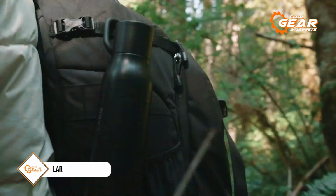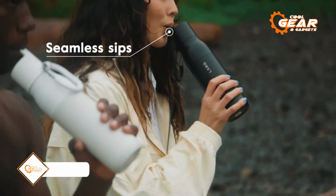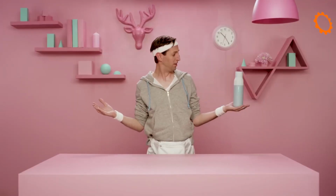Be it a novice traveler or an experienced globetrotter, we all know the importance of staying hydrated. With that in mind, we have the LARQ Bottle Filtered, an insulated stainless steel water bottle built with nanofilter technology that removes harmful contaminants like lead or chlorine.